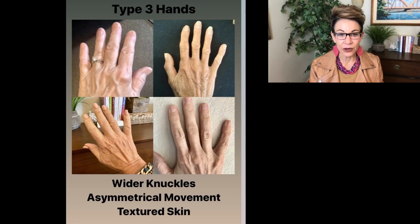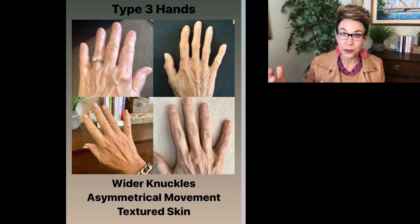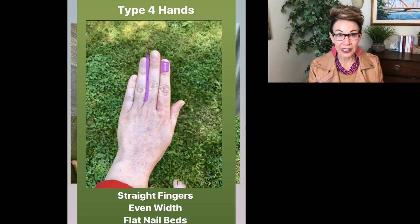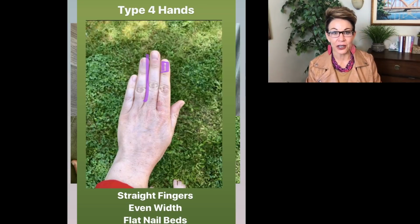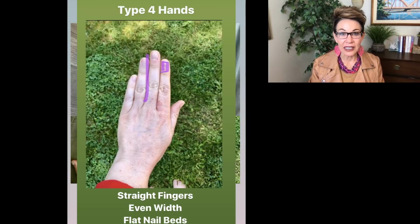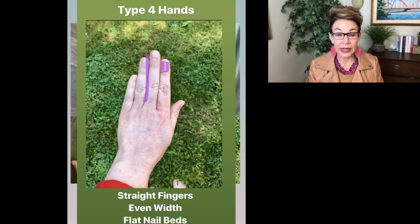Okay, type 4, now we're going into more. And remember, type 3 movement is more angular, textured, push forward, move into action, and our hands express that. Type 4, we're looking for more exact, linear, straightforward movement. So we see that in the hands. Straight fingers, even width from the bottom of the finger to the tip. You'll see how this hand is the same width the entire length of the finger. It's just straight. Flat nail beds, and also I will add rectangular nail beds.